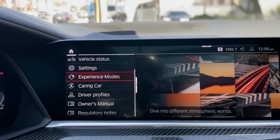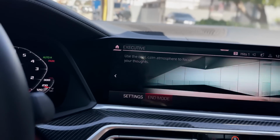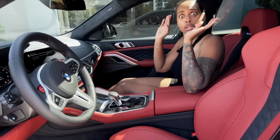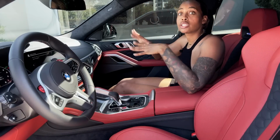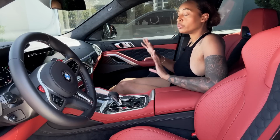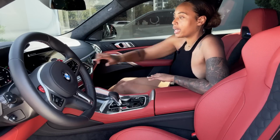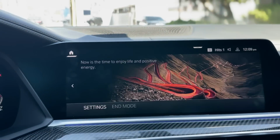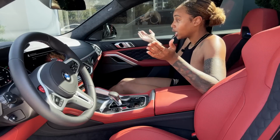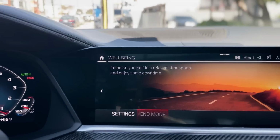All right, something I really wanted to show you is the experience mode. So you go to your car, experience mode. Let's see what executive is about. Oh, so you hear that? And it's closing the sunroof for me. And now it's like, okay, I'm an exec, we got money, we need to be cool, calm, collected, and it changed the ambient light in the car. I like that. Okay, let's see expressive. It opens it, because we don't care. And it's kind of reddish, and it keeps on switching actually. I like that. And let's do the last mode.